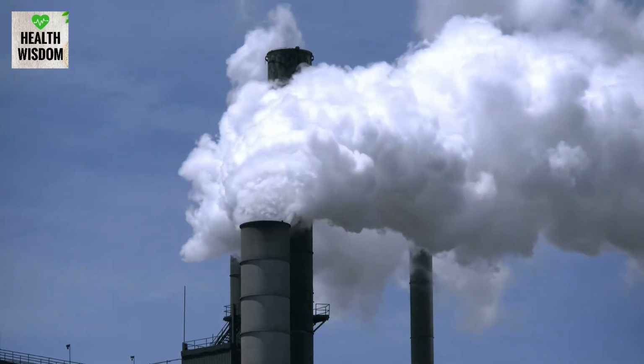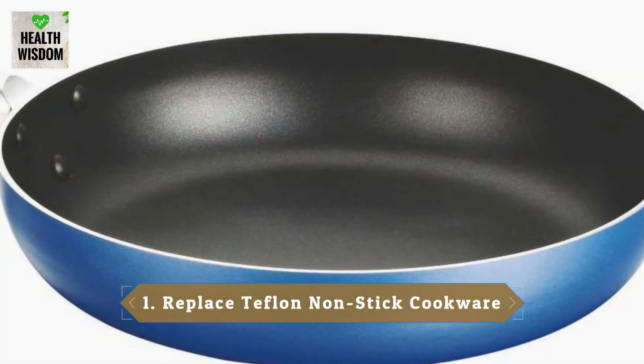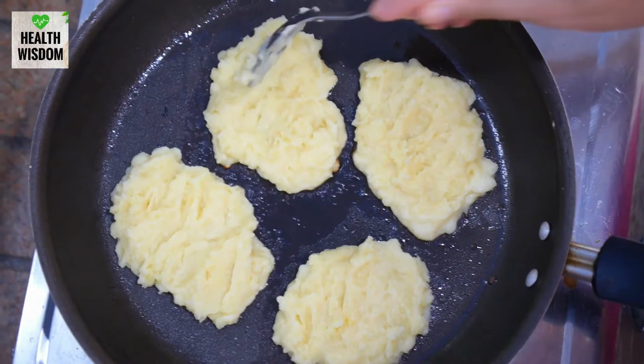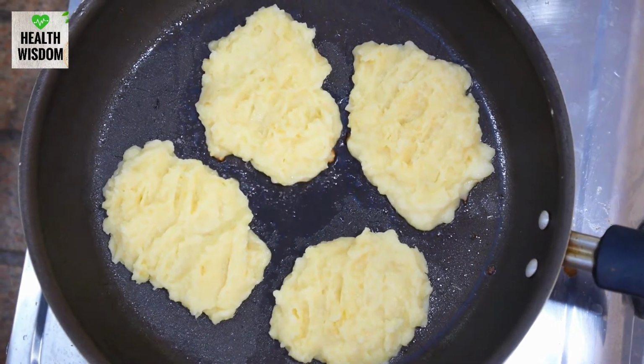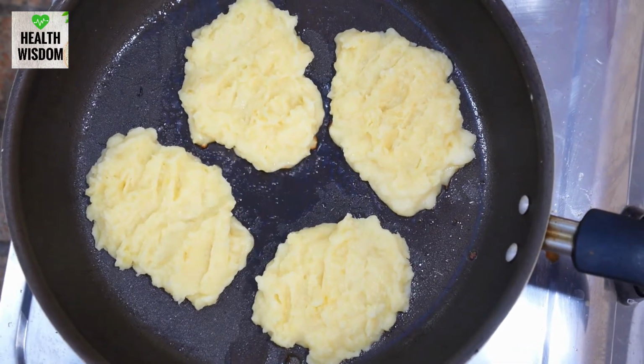The 5 natural ways to rid your body of heavy metals are: 1. Replace Teflon non-stick cookware. Plastic and canned goods aren't the only kitchen items which deliver toxic metals into our cells. Teflon-coated pots and pans are another big category to be avoided. Replace these with ceramic, cast iron, or glass.